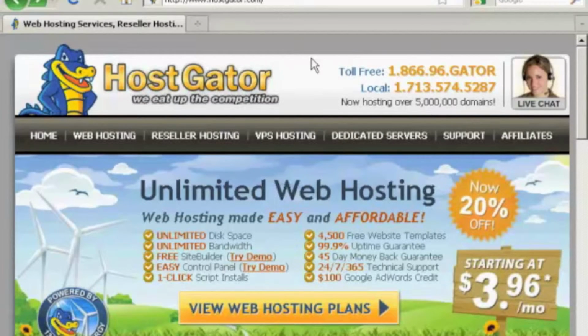Now, one company that has an excellent reputation and ticks a lot of the other boxes as well is HostGator, which you'll find here at hostgator.com. And it's very simple to sign up with HostGator, and as you can see, their prices aren't too bad either.